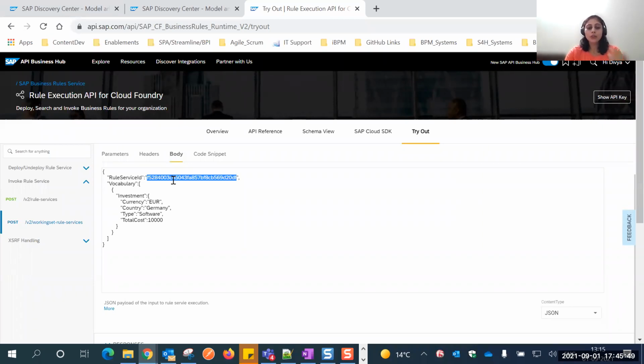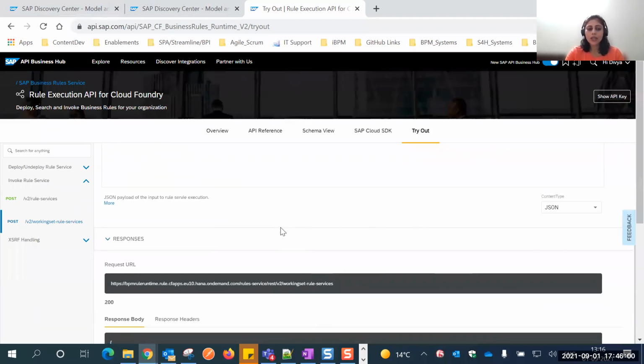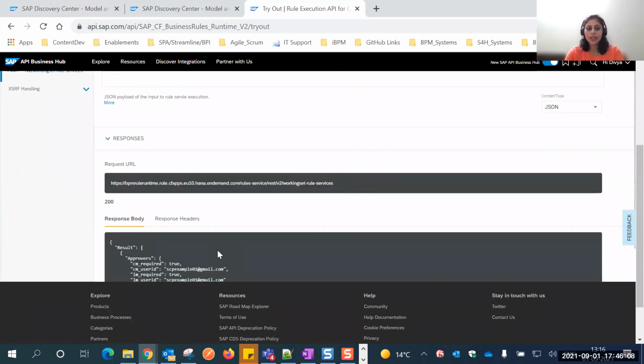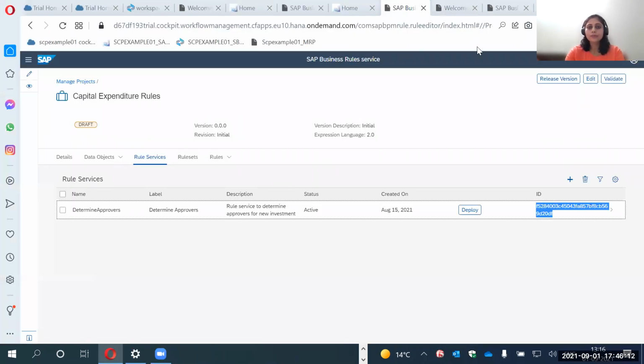So in this way, you would be testing your rules project which you have modeled just now, and this is your vocabulary, with certain input conditions you are just running this payload, your request, and you can see the response based on your modeled rule conditions. So once you have tested your rule and you are like, okay, yeah, the rule is giving the right response, the next thing that we need to do is just integrate the rule with your workflow.